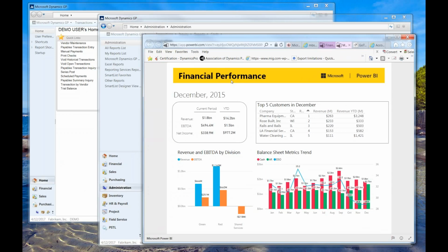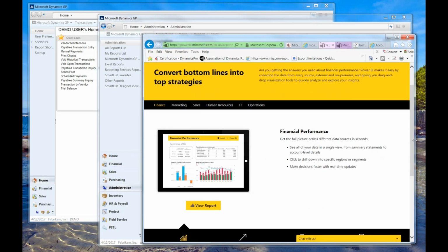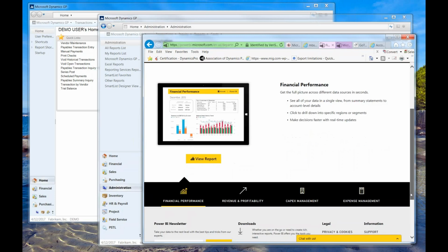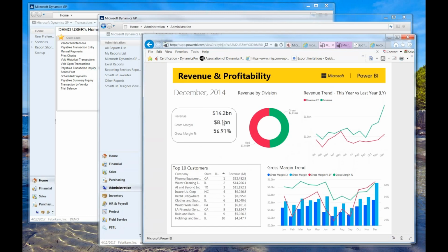I just wanted to show you this one in particular, and the user is able to click into these different areas. As I'm clicking, I'm able to highlight different areas, and it provides me more information on that. There's a number of different performance indicators: financial performance, revenue and profitability. Here's an example of this one here. If you have a tablet or a cell phone, it's just as easy as clicking one of these and it opens up. This is the data from your system, and it's real time, it's current. This is a wonderful feature, and it comes with the Dynamics application.